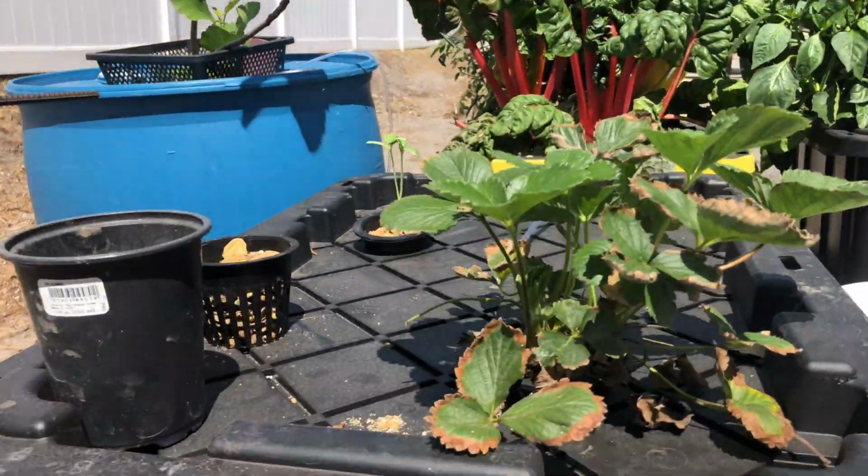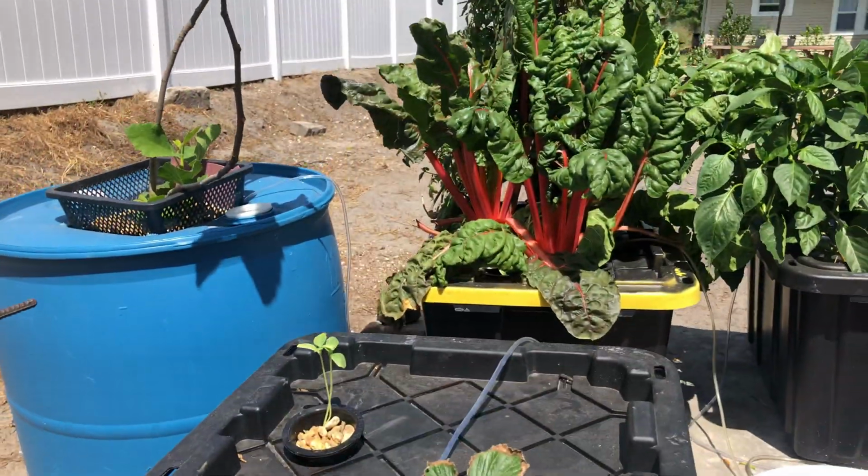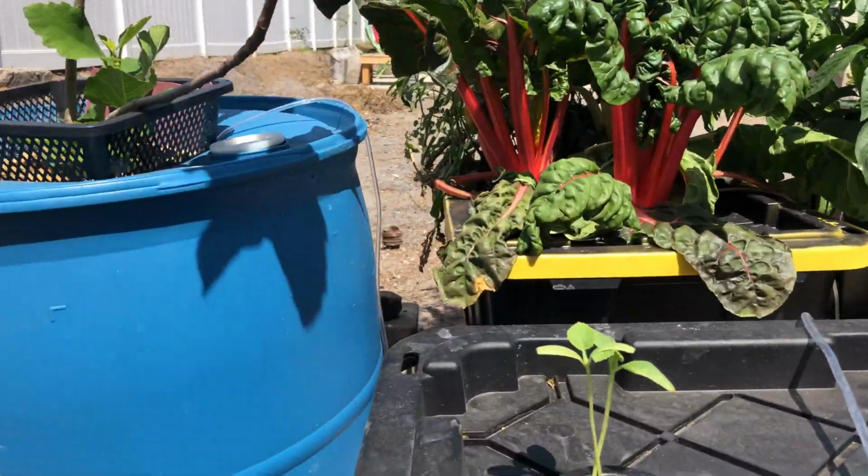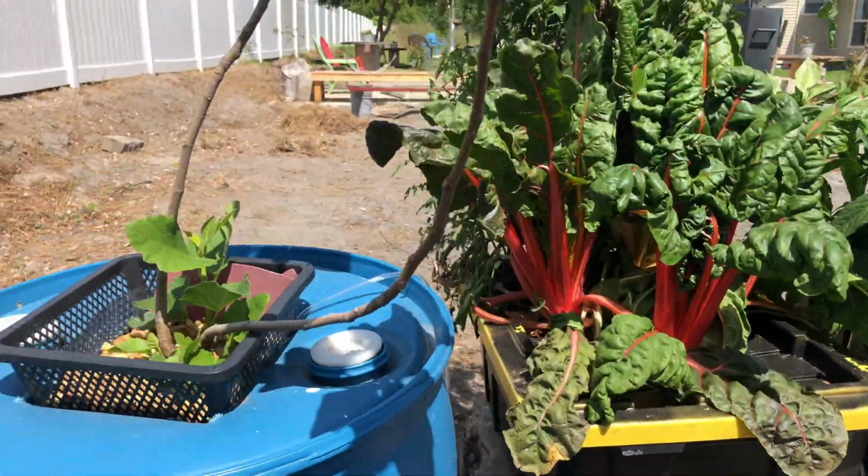Some strawberries that weren't happy because they were under that Swiss chard over there, but I moved them. They're doing better. Kahari melons. They're gonna give it a go.